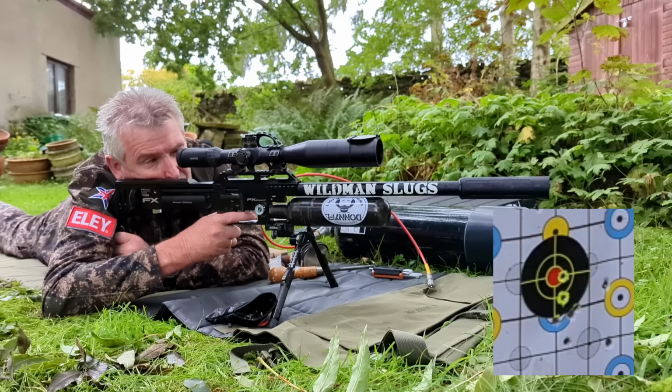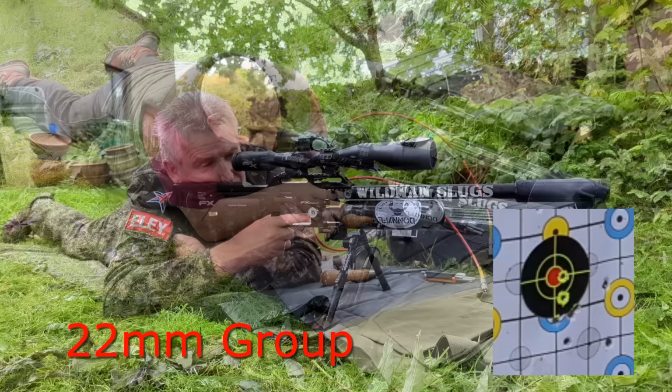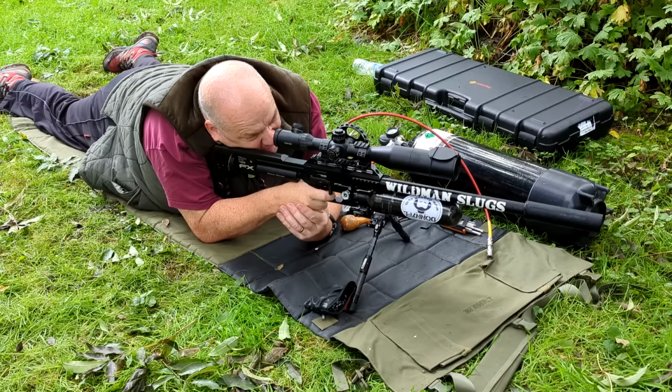How did we do? It's going to target, I think. One's in the ball. Excellent. Actually, now we're going to go on the right hand side because there's a bit of foliage in the way. Okay, right hand side target.